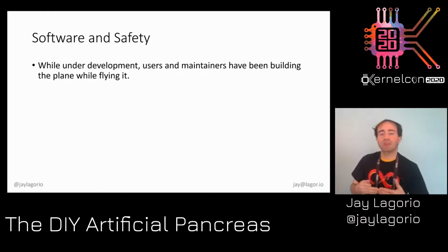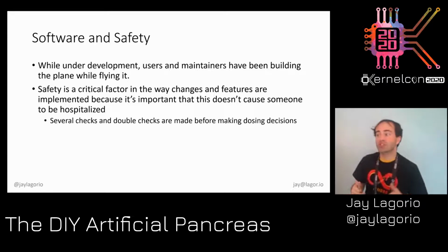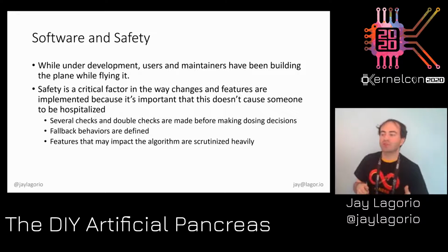Now, everybody has been using this while developing it, building the plane while you're flying it. And safety is a critical factor in the way changes and features are implemented because we don't want someone to be hospitalized. There are several checks and double checks made before dosing decisions are made to make sure that the information is consistent within all of the devices so that the right decision is being made. And there are fallback behaviors defined for new failure modes. And finally, features that impact the algorithm are scrutinized heavily.